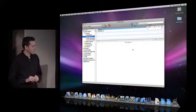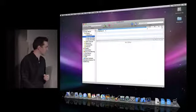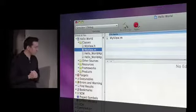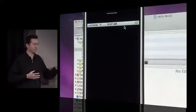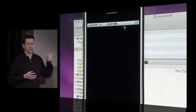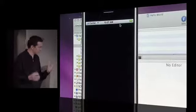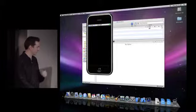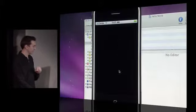All right. And now, actually, before I even write a single line of code, let me just click Build and Go. It's building up this application. It's packaging it together, loading it up in the simulator, running it, and connecting the debugger. Now, obviously, it's not a very interesting application since I haven't written anything. It's just drawing nothing, so it's black. But you can see Hello World has been added to the simulator.